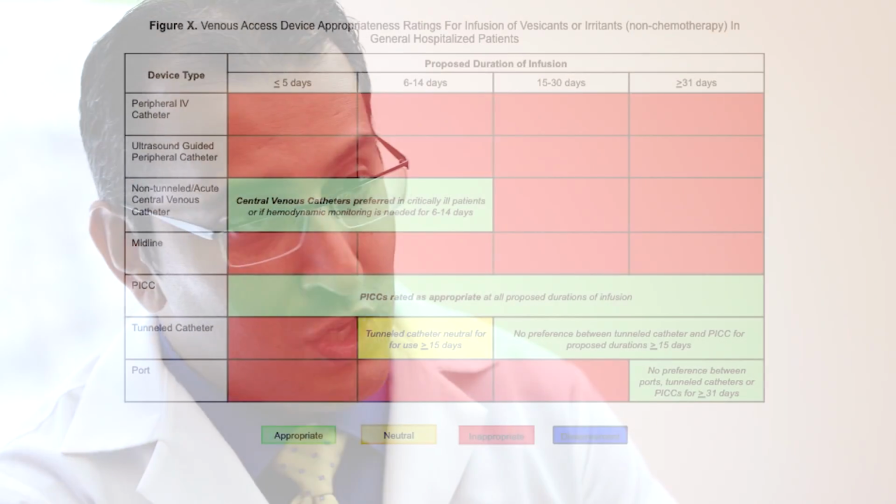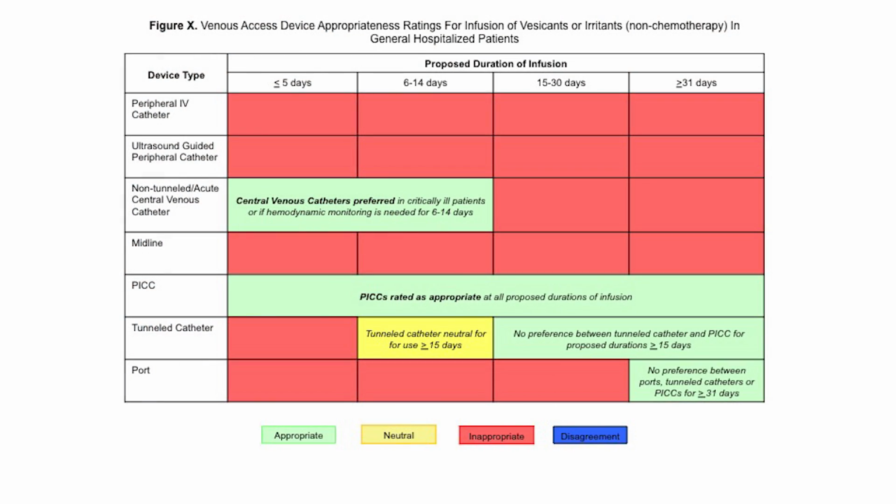Using those three parameters, we were able to create algorithms or workflows through which providers can actually look at what their patient needs, how long they need it, what type of infusion, and what device is most appropriate. So we're really excited about this because now, going back to our Michigan project, we have the ability to inject this across hospitals to see what it does, to actually understand if providers gravitate towards it. And if they don't, just as importantly, understand why not.